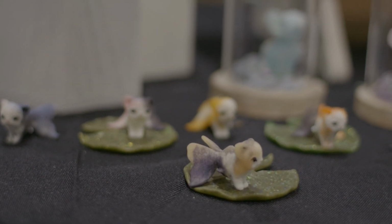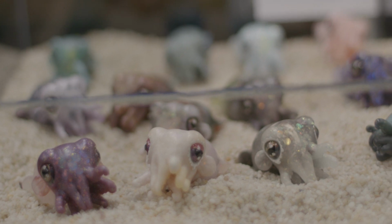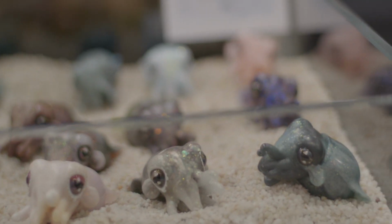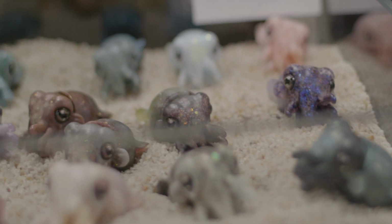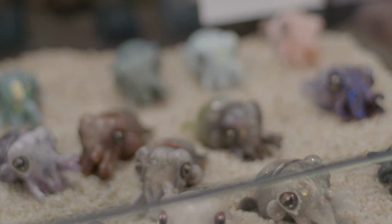And then I help with color selection for resin pouring, a lot of the glitter. I love to put glitter in a lot of things, and I love to do the color mixing. And then he helps with a lot of the sanding and final prep work. And then painting and sewing is all up to me.